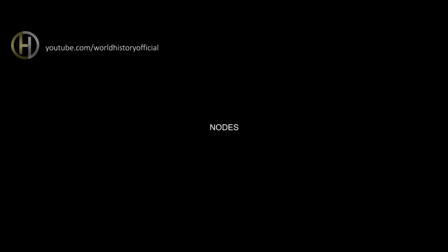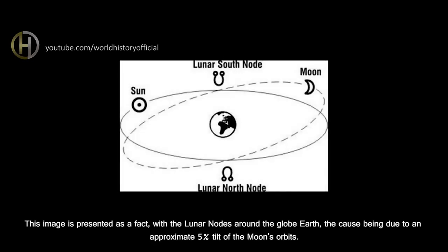Nodes. This image is presented as a fact, with the lunar nodes around the globe Earth, the cause being due to an approximate 5% tilt of the moon's orbit.